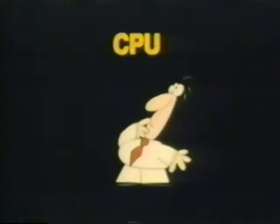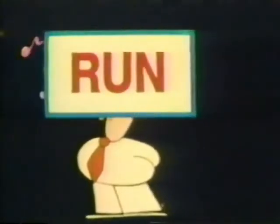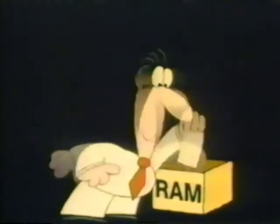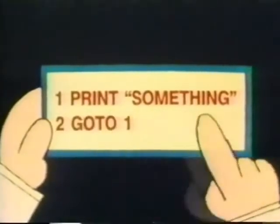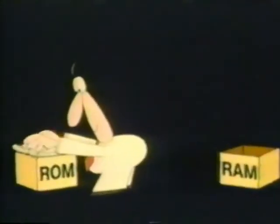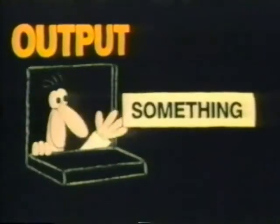We'll see how the central processing unit works. Inside the office is a very literal-minded clerk. He is called Central Processing Unit, or CPU for short. Some instructions like this, CPU will put straight into his RAM box and then go away and mark time until you give him the command run. CPU will then return to the RAM box and read the first instruction, which tells him to print something. CPU promptly nips across to his ROM box and looks up how to print. Then he prints something and gives it to you at the output hatch.